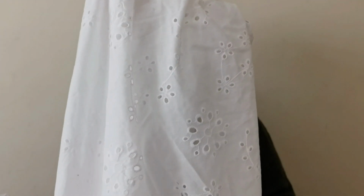And so the first thing I got was some beautiful voile anglaise. Cotton voile is one of my favorite fabrics. It wears like a dream in summer.